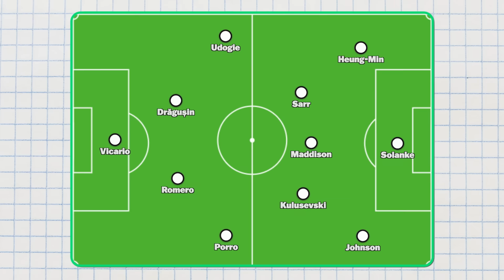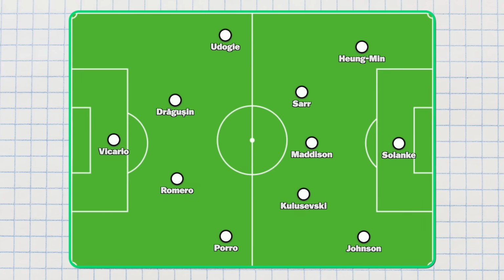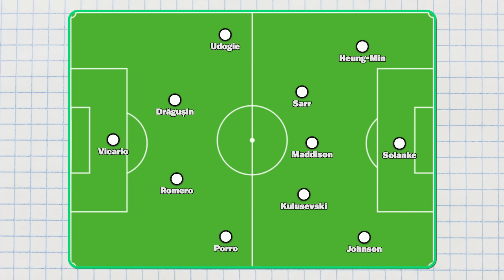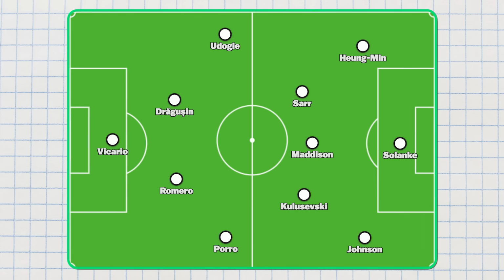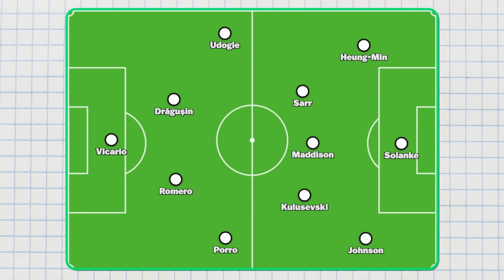So Tottenham 4-3-3. Vicario, Porro, Romero, Dragusin, Udogie, Kulusevski, Sarr, Maddison, Johnson, Solanke, and Son. As I read that out, and maybe this is a blind spot for me, I feel like that is a better team than the Man United team with some glaring problems. Like if you were literally getting that team to go out and play.